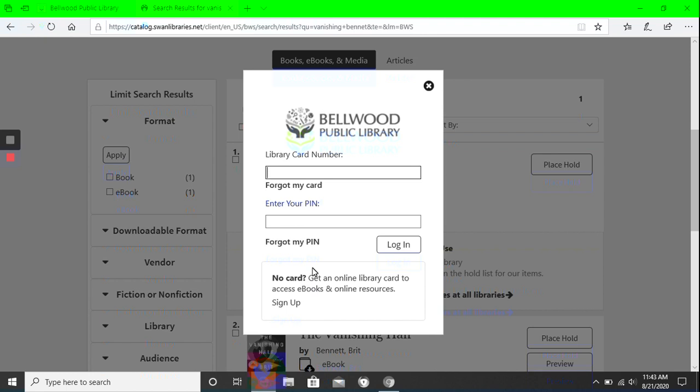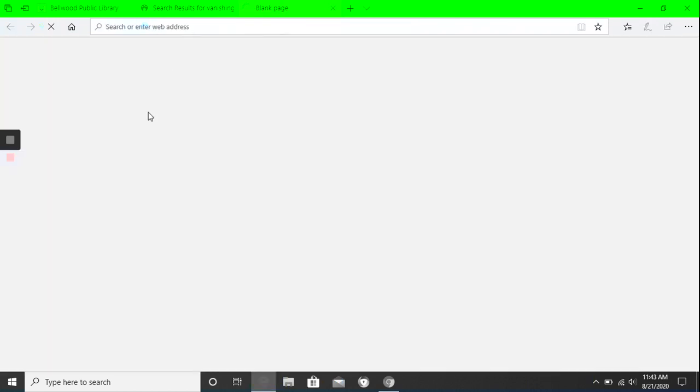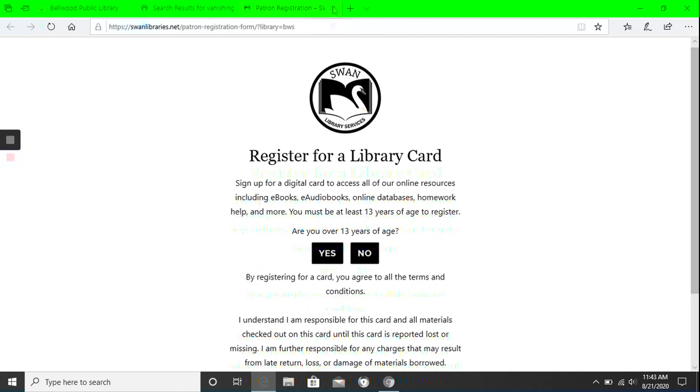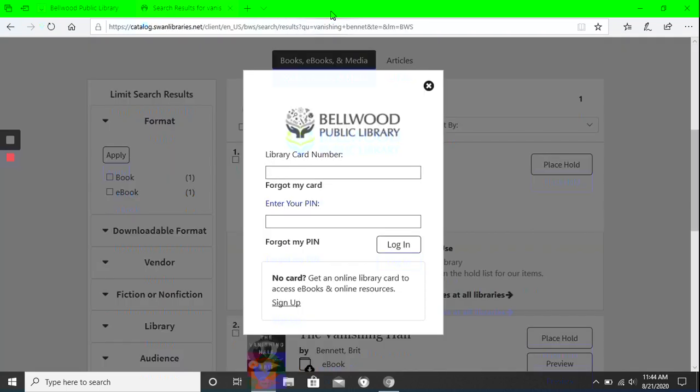We do still have a digital card available right here where you can sign up and get an online card for the library that you can use. You do need to be at least 13 years old since it is an online account. We are able to also transfer those if you have one of these accounts and you'd like to transfer it to a new account, or an actual physical card, or if you'd like to start checking out items physically, we can also get you a library card that way.